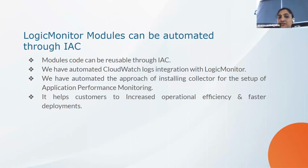So that will again be useful for CloudWatch log integration with LogicMonitor. And one of the other things is, if you want to install the collector for the setup of application performance monitoring, then you can do that with the help of IaC changes as well.